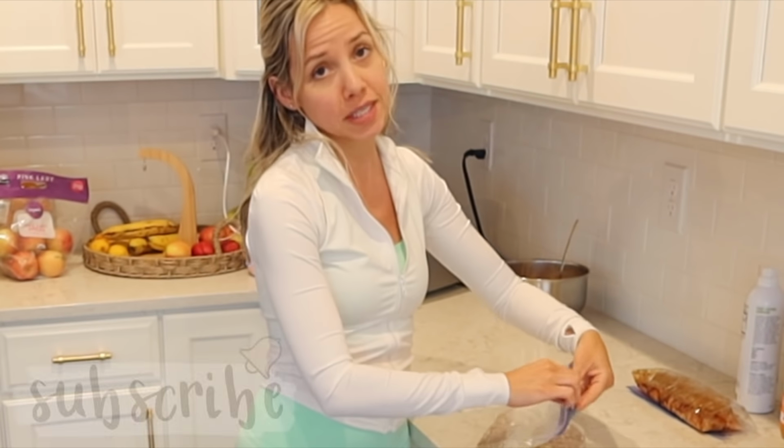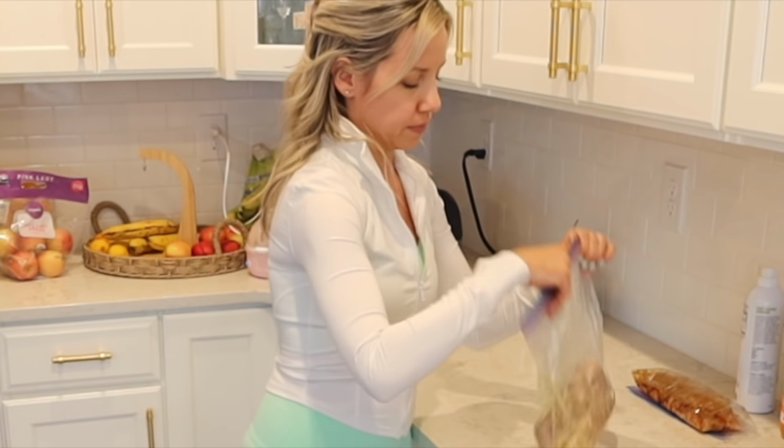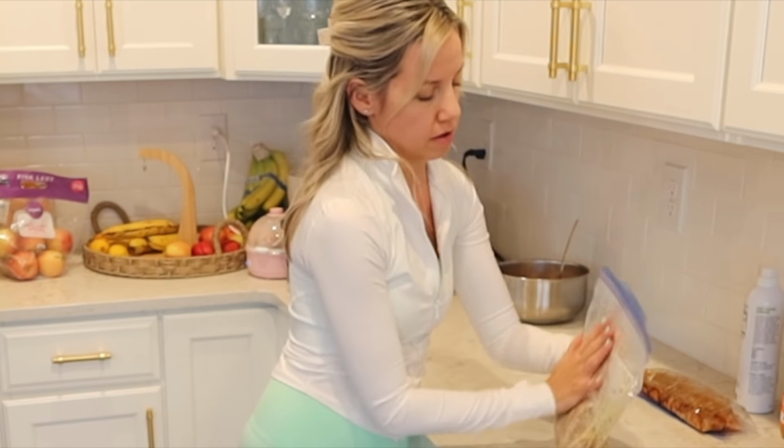Also, if you wanted to do this ahead of time in the freezer, you definitely could, just write the date on it and all that. Try to get all the air out.